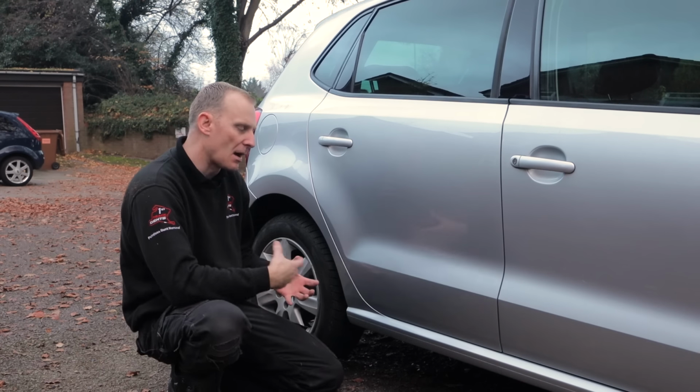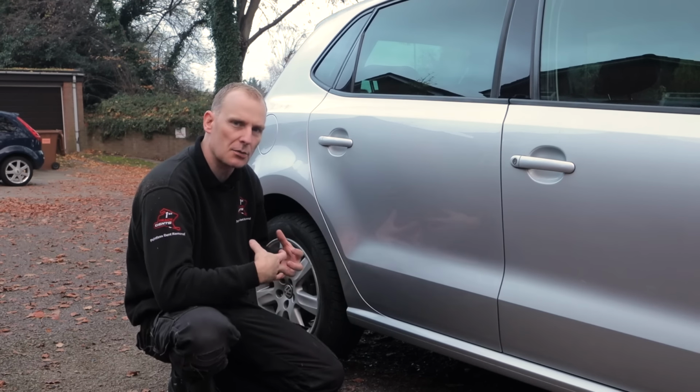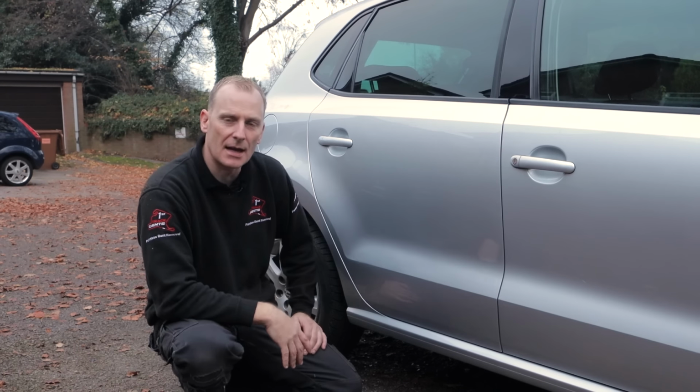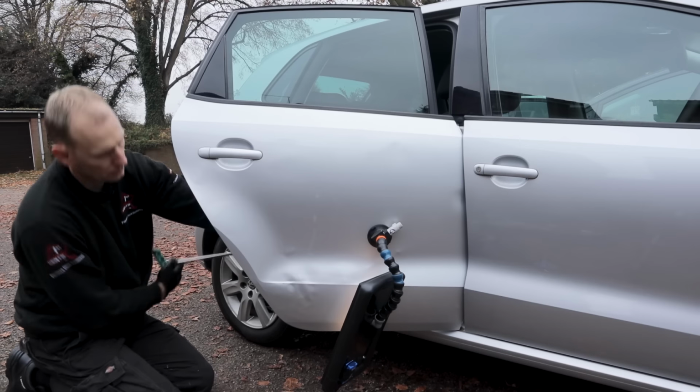It may have been that the metal was just so creased and so tight and strong that it just didn't want to move. I knew that we'd have to go inside the door at some stage with the PDR bars and push the damage out from the inside.